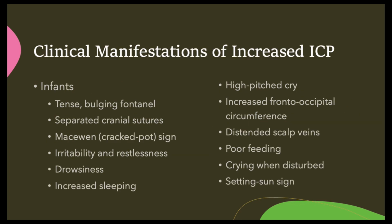Some clinical manifestations of increased intracranial pressure in the infant are shown here. Typically, you see irritability and restlessness, as well as poor feeding as the first signs. Afterwards, they get a stereotypical high-pitched cry, sometimes referred to as a neuro cry, as well as a tense or bulging fontanelle.